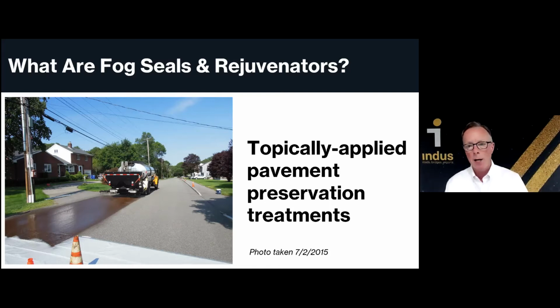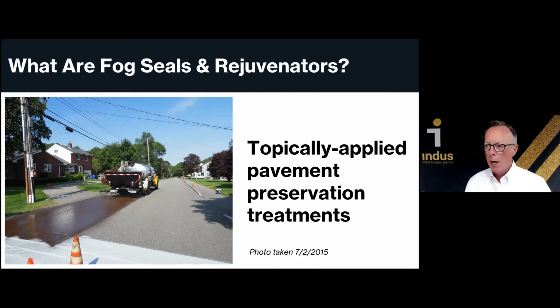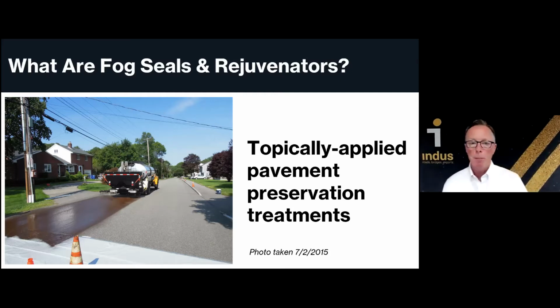We also see fog seals used on chip seals as a way to lock in the aggregate and darken the surface appearance. And we see rejuvenators used in both hot mix and cold mix pavements that have high recycled components in them, for example, millings or recycled shingles. And the rejuvenators are used in those mixes to offset the age stiffened binders of those recycled products.